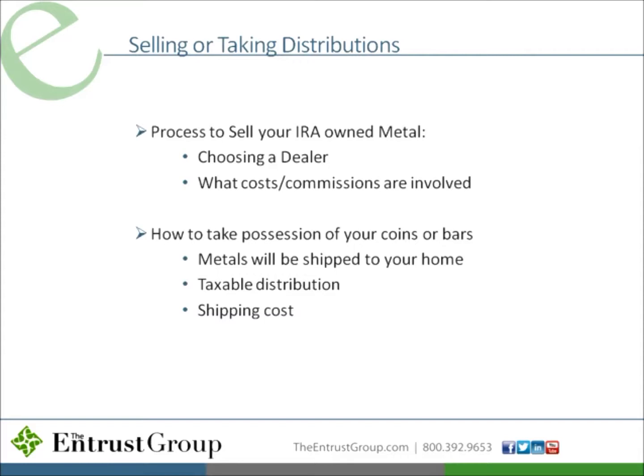So if you take a distribution of 1 ounce of gold, and gold was trading at $1,500 an ounce on that day, you will receive a 1099 at the end of the year for $1,500 as a taxable distribution from your IRA. One of the main benefits that I think IRAs have is that you are not required to withhold federal taxes. Unlike on a 401k, the employer is usually required to withhold a portion for federal withholding. That does not apply for IRAs, so you can take all of your assets out of your IRA in physical form and settle up with the government when you file your taxes next year.